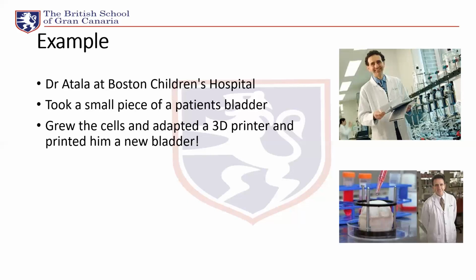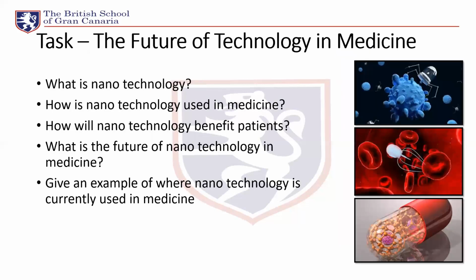Absolutely fabulous. So what we're going to do now is I would like you to look at the future of technology in medicine. So you're going to investigate: what is nanotechnology? How is nanotechnology used in medicine? And how will nanotechnology benefit patients? What is the future of nanotechnology in medicine? And can you give an example of where nanotechnology is currently being used in medicine?